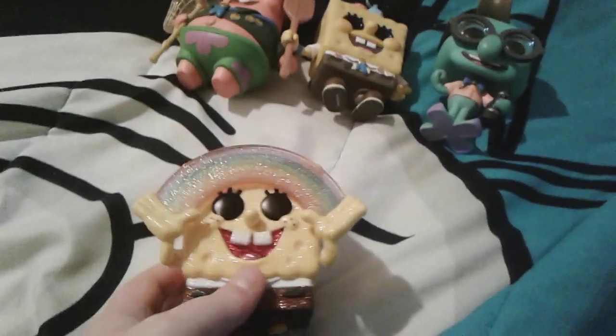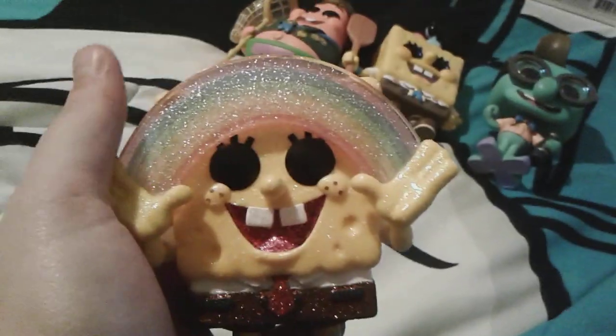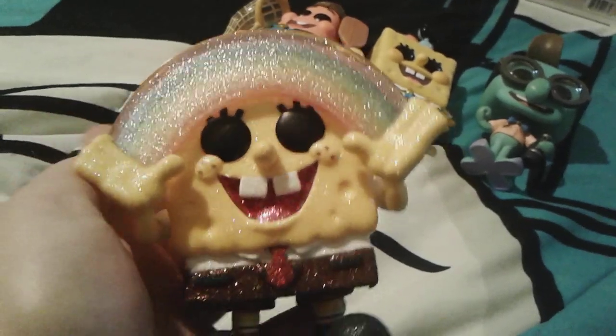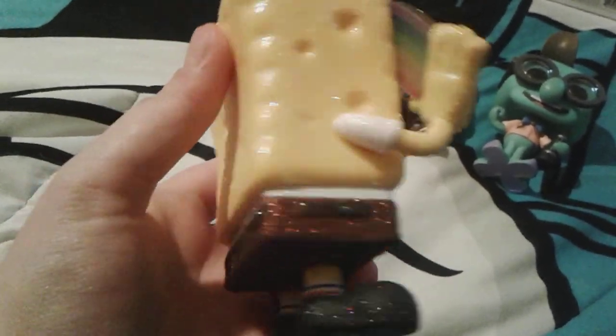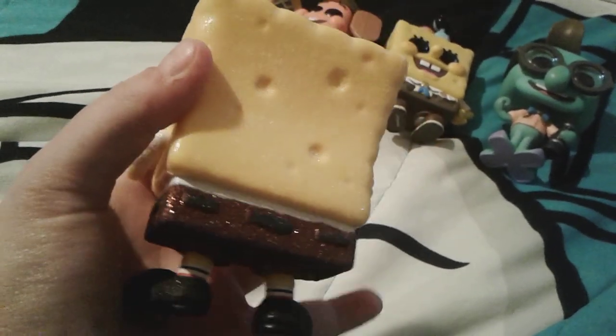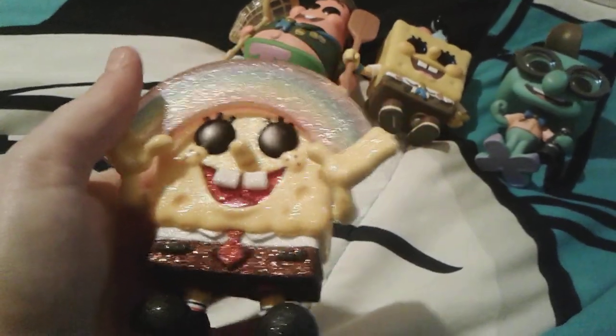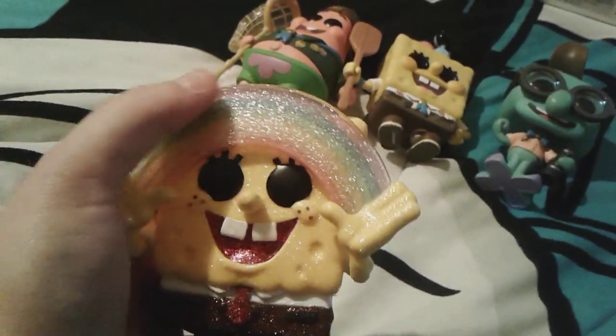Eee, he's so cute! Oh my gosh, look at him! He's so sparkly! Oh my gosh, he is absolutely gorgeous. I mean, look at all this. Okay, where should I start here? Oh my gosh. Okay, so he's doing his Imagination Rainbow.